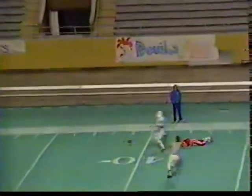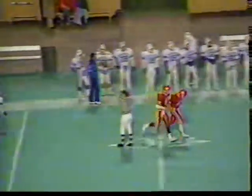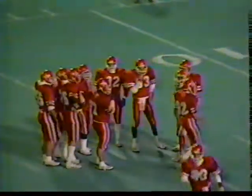First and 10 Cavaliers. Pitch. It's going to be a throw from Jordan. It's long. It's incomplete. Just off the hands of the intended receiver, Kevin Huddleston on the coverage. If I can get a number there. Intended for Mike Farrell. So Mike Farrell just missing a great catch.